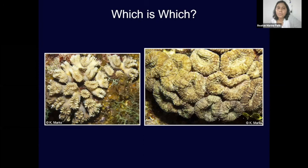I think I made a mistake. I meant to say that the one on the right is Musa angulosa. Okay, so what do you think they are? So you think the one on the right is Musa angulosa? Yes, and the other one is EFAS. Okay, awesome. Well, guess what? You're right. Well done. Thank you.